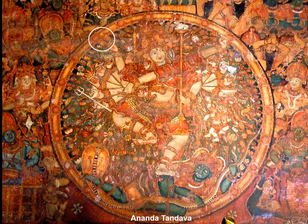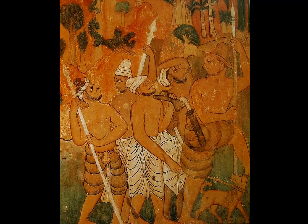One hand holds the sacred drum of creation of the heavens and earth. One hand holds the sacred fire of transformation. One foot suppresses the demon of ignorance and suffering, and his lifted foot grants eternal bliss to devotees, seen as a masterpiece of Kerala mural art.